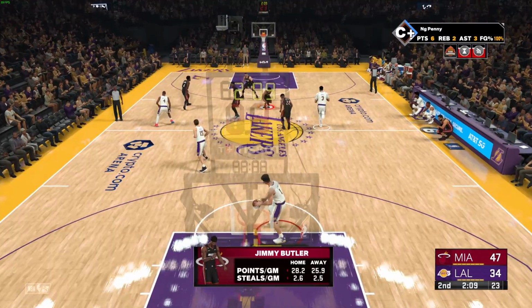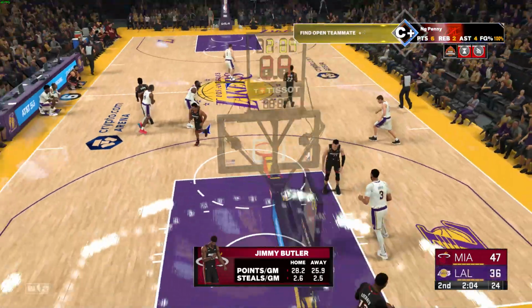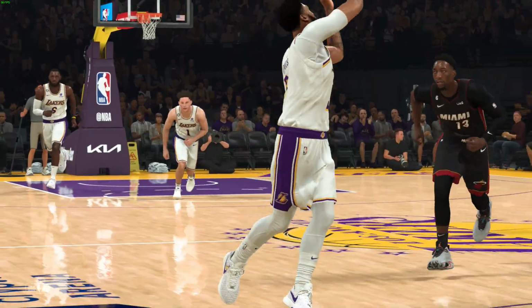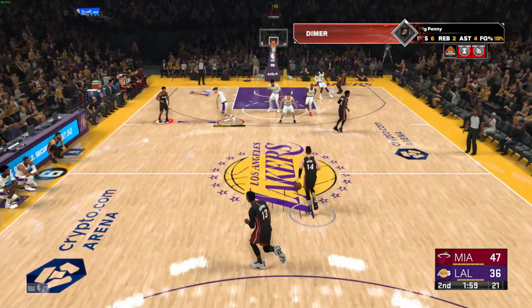And now we get a little perspective here on how the hustle game has been for Miami. And Davis slams it home. That's exactly what you want to see from AD, using that length and that athleticism to cause problems.